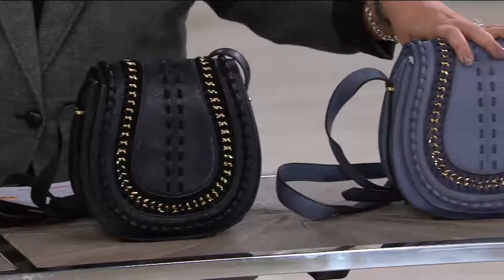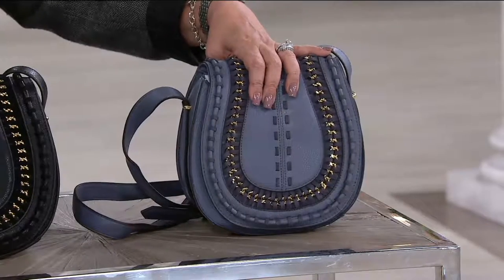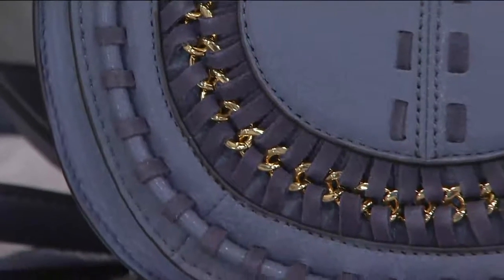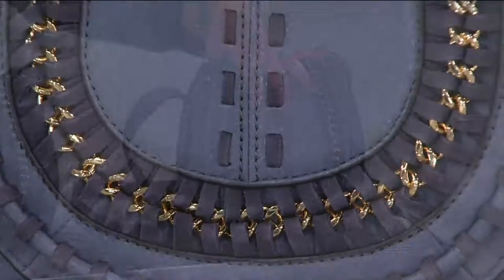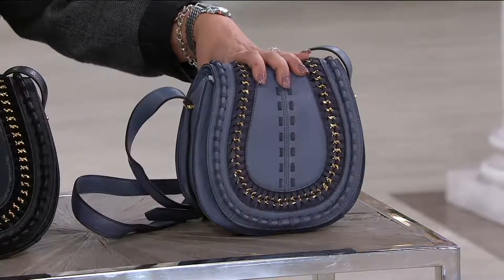And then we'll move over here and you'll see what we're calling, is this the soft ink? Yes. So that's kind of a mixture between a charcoal and an ink. That's just a really beautiful color. You can see it has that tonal suede detail as well, and then the gold chain running through the front of the flap. There are not a whole lot of these to go around. There are fewer than 350 of these to go around in all the colors.